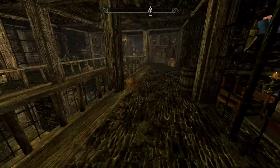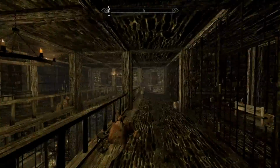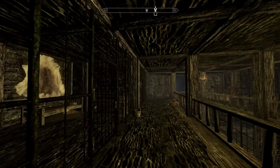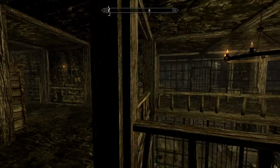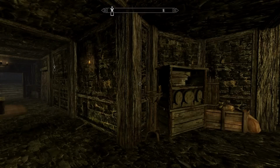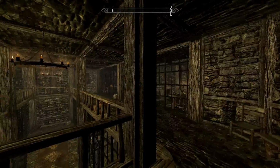So yeah, these are the Shadowmarks guys. Hope you guys found these interesting. I'm sure a lot of people have found them already, because I guess they're pretty common if you've been in the Thieves Guild and you like reading the Skyrim books like I do, because I'm a dork. But if not, hopefully now you know something extra about Skyrim.